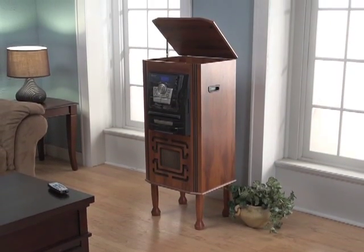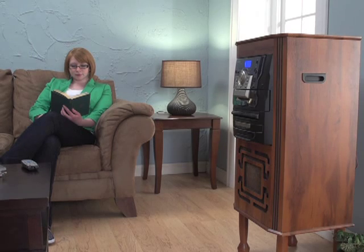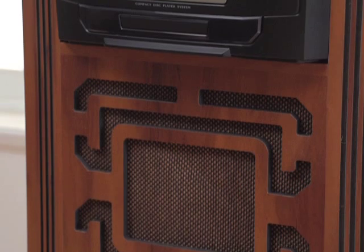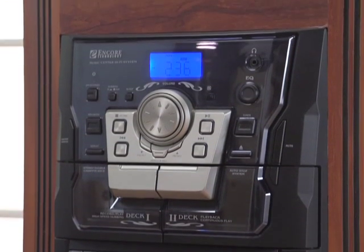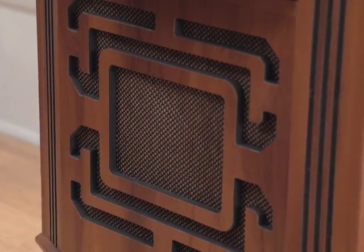Listen solo or gather around. The Encore 5-in-1 Music System Consolette is taking requests. A warm walnut finish gives this stereo system the look of a vintage radio. But it plays almost every music format from the past century with the same quality output of today's high-tech sound system. Two built-in speakers provide full, rich sound.